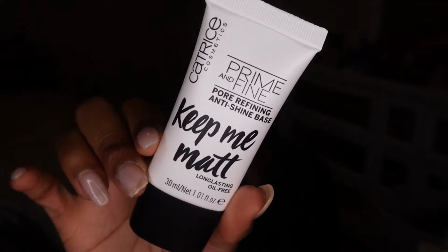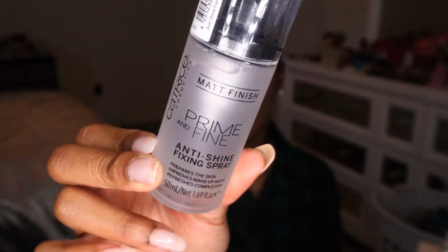So I got the Prime and Fine Pore Refining Anti-Shine Base, and it says keep me matte long lasting. So I've seen people rave about this, so I wanted to give that a go. And then I also got the Matte Finish Prime and Fine Anti-Shine Fixing Spray. So yeah, didn't need any more primers or any more sprays, but you know how it goes. I also got another setting spray.